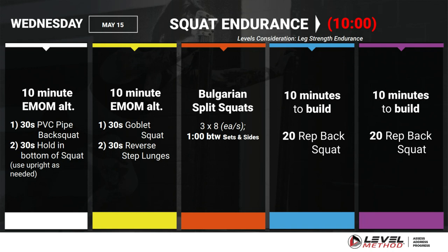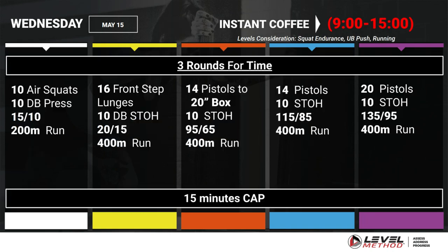Same with CrossFit. This is our squat endurance day for the strength portion. This is a chance to increase your 20 rep back squat score if you've done that before. If you still need to get some scores for the Bulgarian split squats, if that's where you're at in the level method testing, you'll have that option that day.